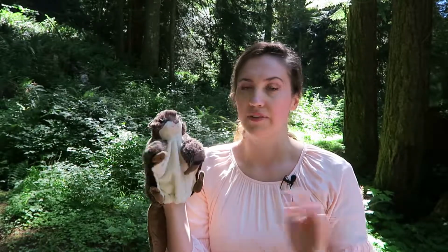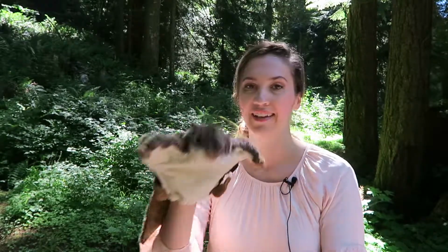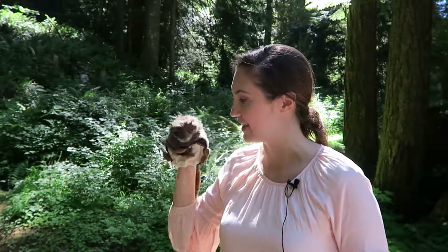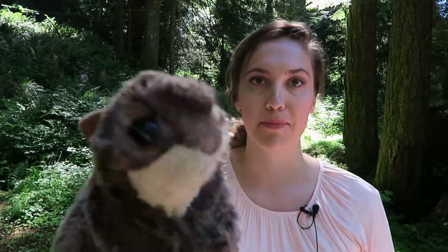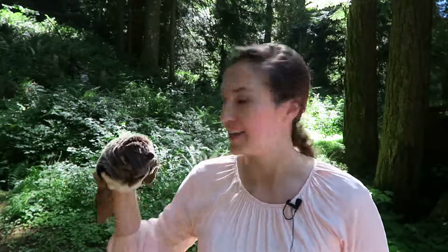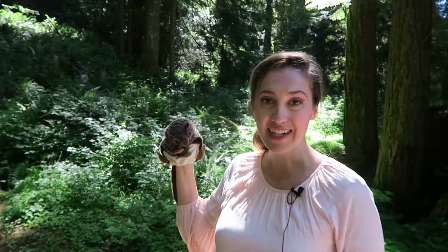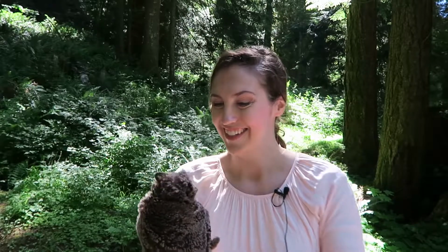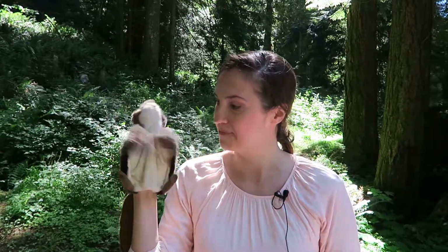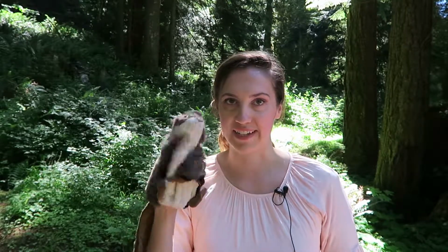So this puppet I found at a kind of a national park store when we were hiking. It's this cute flying squirrel. But what's fun about this one is he can do something fun besides just talking. And he can fly at him, go, he's gonna get you, he's gonna get you, ah! So it's fun to get puppets like this one that's got more character to it and can do more physically.